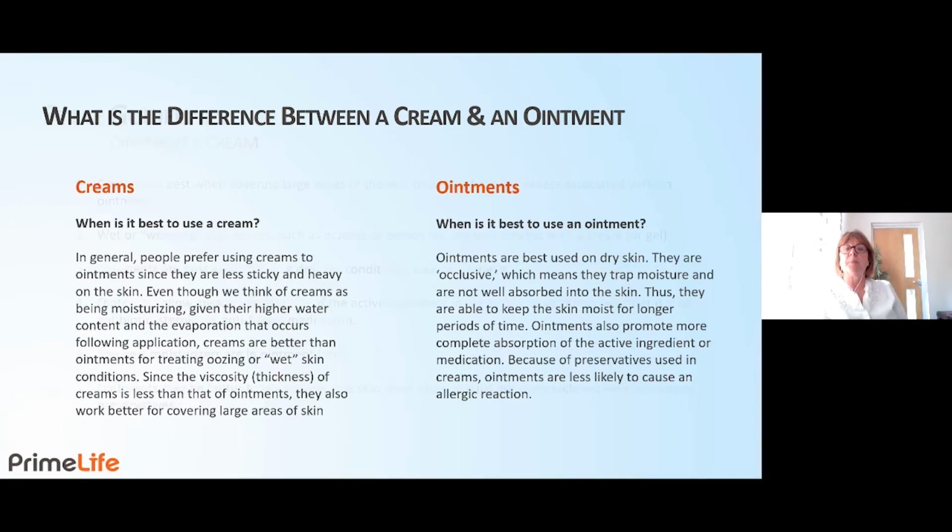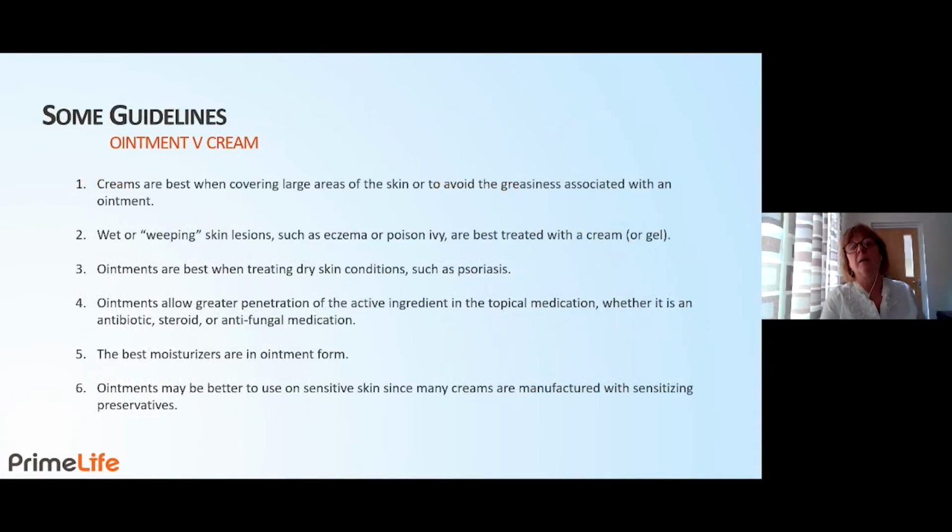Here are some rough bullet points or guides between ointments and creams. So as I previously said, creams are best used when covering large areas of skin or to avoid the greasiness associated with an ointment. Wet or weeping skin lesions such as eczema or poison ivy are best treated with a cream or in fact a gel. Ointments are best when treating dry skin conditions such as psoriasis.